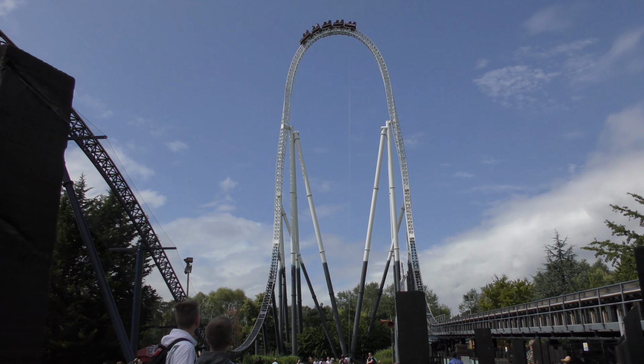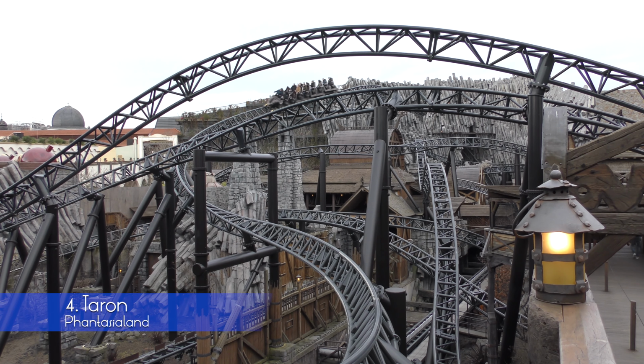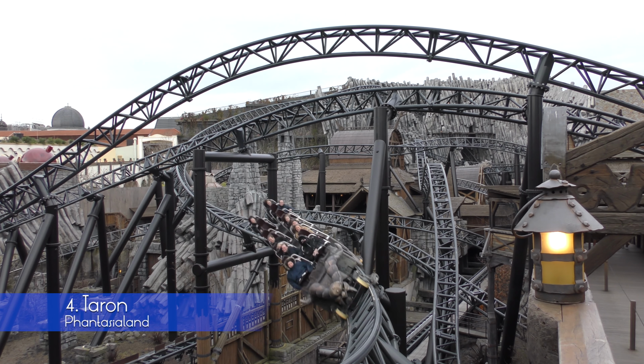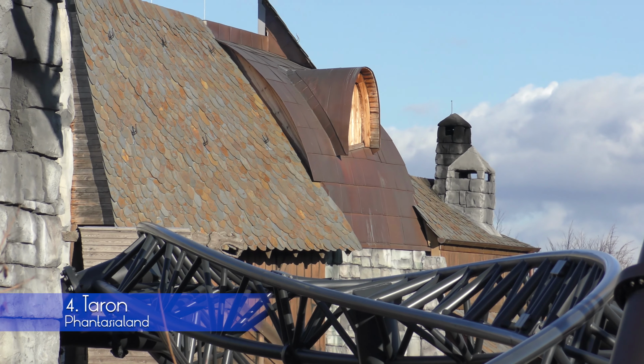Just imagine if we'd have got the bigger one in Blackpool. Anyway, moving on. In 4th place is Tarrant at Phantasialand, missing out on the top 3 by a biscuit crumb. Tarrant is one of the finest roller coasters in the world, there's no doubt about it.